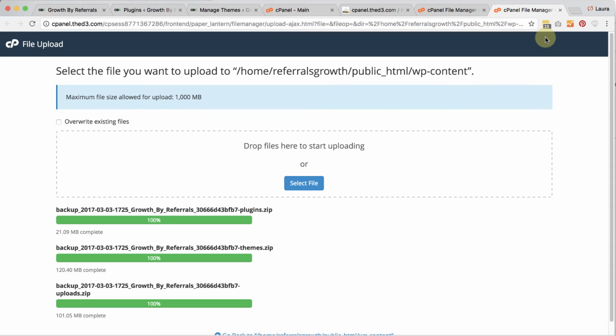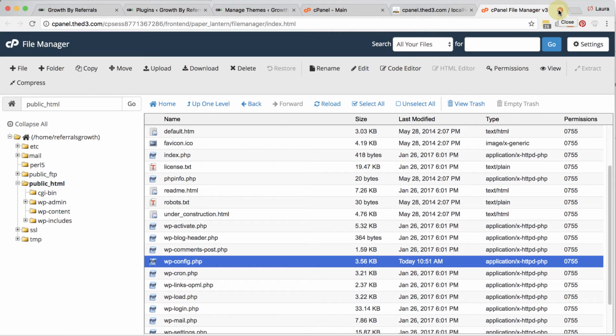You just can go in and then click Save Changes after you've done the table prefix, and that should be all you need to change. And then once you're done, you click Close. So we're done with this window, so I'm going to close that window as well.